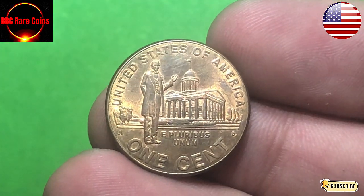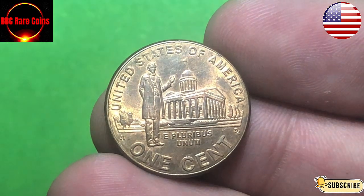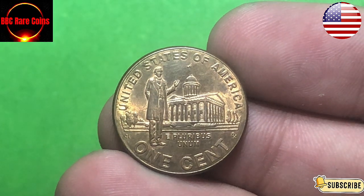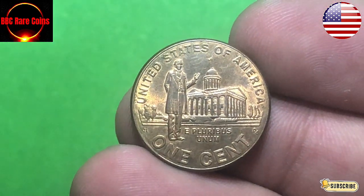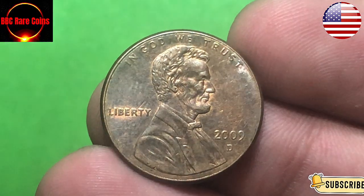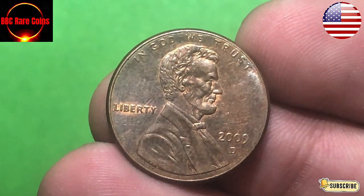These design variations were minted in Philadelphia, Denver, and San Francisco, with each mint producing different quantities and types of strikes. The coins were released in 3-month intervals throughout 2009, with each design being available for a limited time.